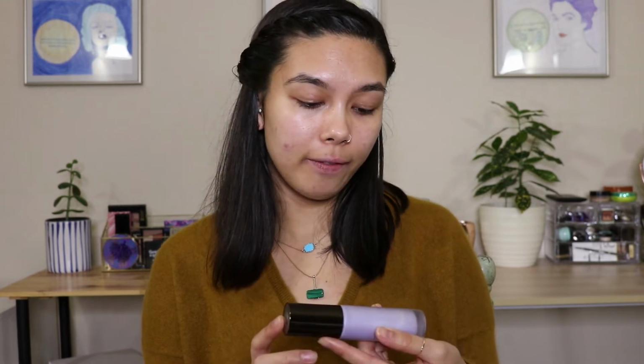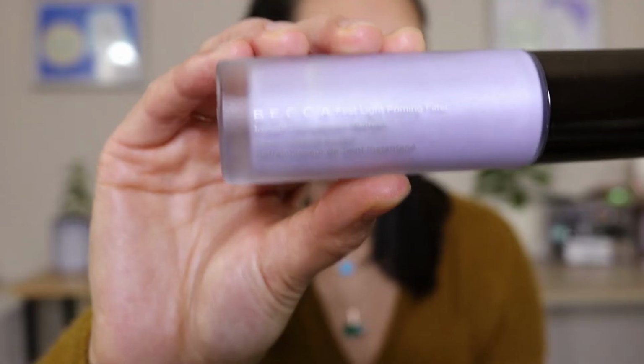And then I let that soak in for quite a while because it's pretty greasy. But then afterwards I put the Becca First Light Priming Filter Primer on. Yeah, so I put this one on next. I just like this for the moisture and the smell. It smells like citrus, which is really nice.